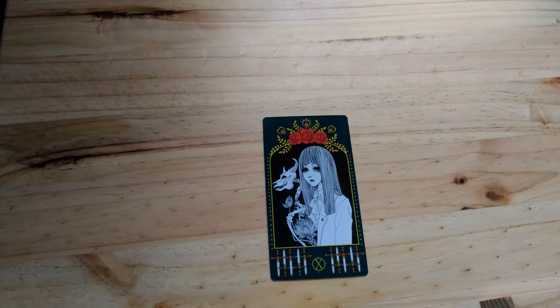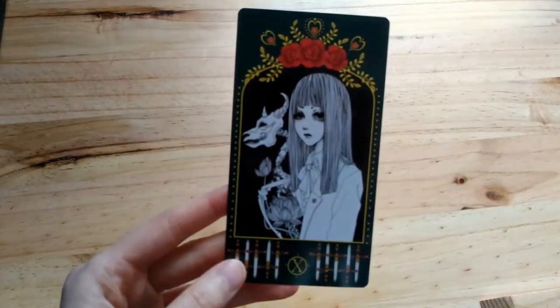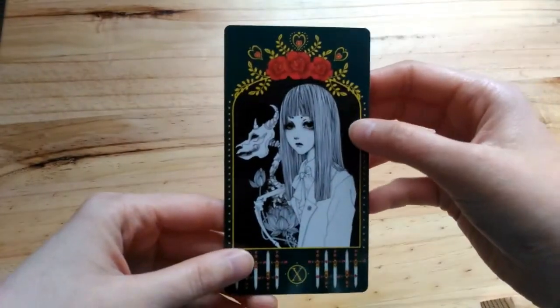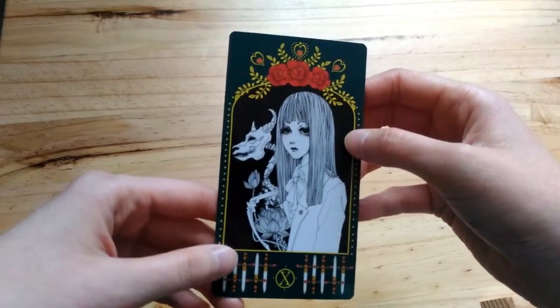You kind of see this girl character, and she's half human, and the other half of her is sort of morphing into something wonderful and creepy and nightmarish and grotesque at the same time. So you see, I'll hold it a bit closer. Let me just focus the camera. So you see that's a skeleton, and it's possibly her skeleton arm, and you see lotuses coming off her body.